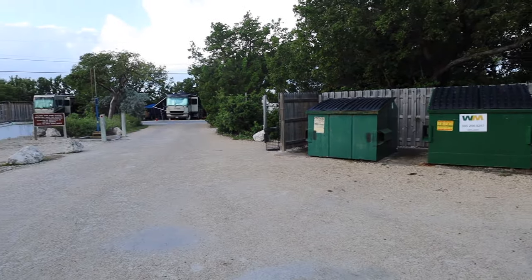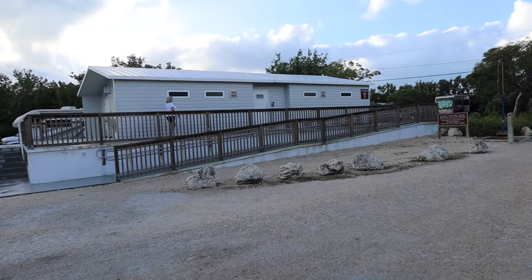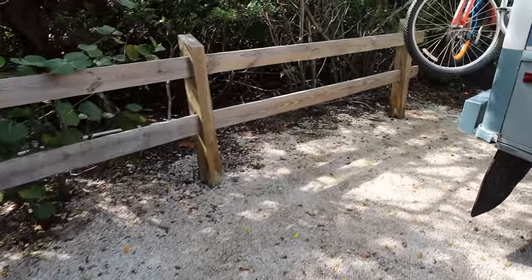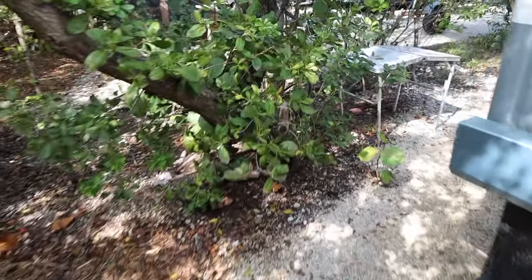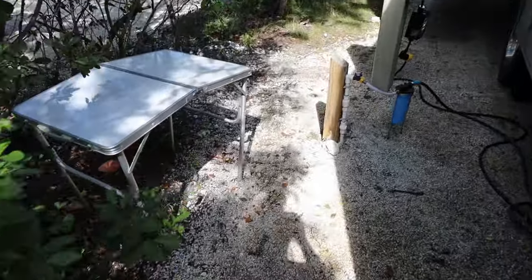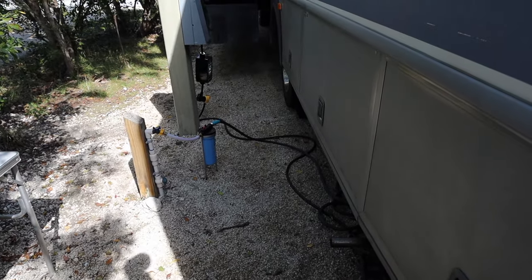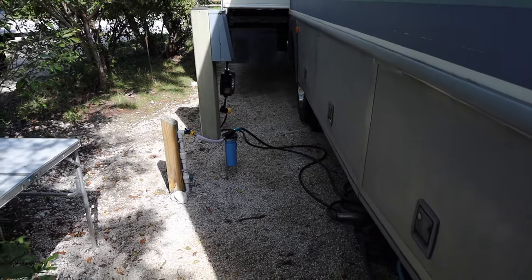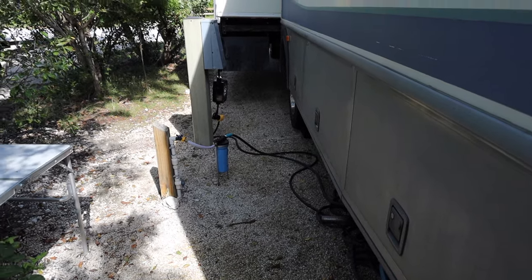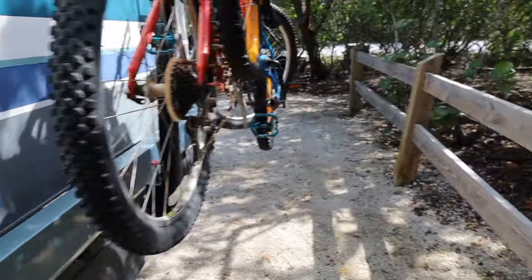The garbage and the dump stations are located at the center of the campground, right by where you also will see the bathhouse. There is not a sewer hookup here, so you need to watch out what you're doing as far as water and sewer. We try to keep this little table back here, so if anybody does want to shower, we can do an outside shower, and that way we keep the amount of water coming into our camper outside. But really, we take ocean showers for the most part right now, and the bathhouse isn't horrible. It's not great either, but it's not horrible.